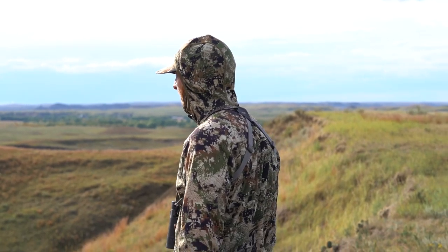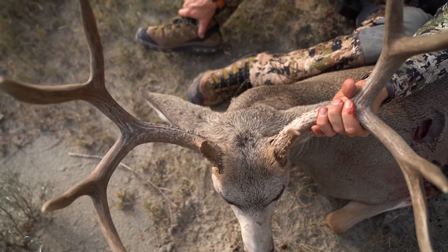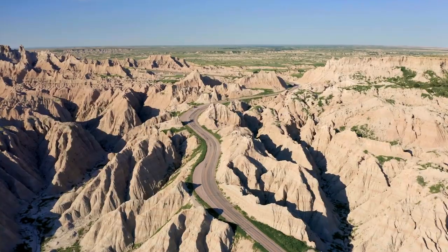Since we tagged out early in North Dakota, we have a few days to spare before we head home. We decided to load up and head west to Montana and start trying to fill another mule deer tag. Our plan is to do a lot of e-scouting on the way, pick a spot on the map, and start hunting.